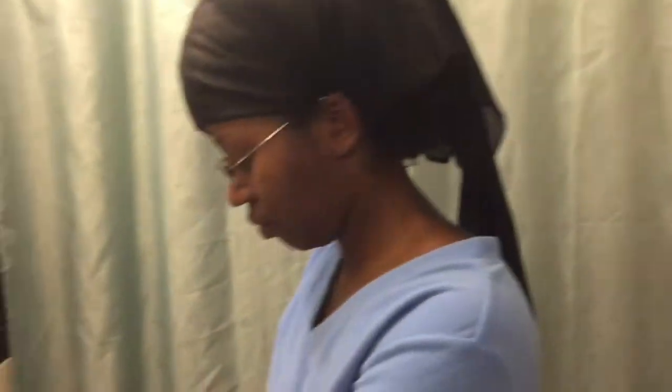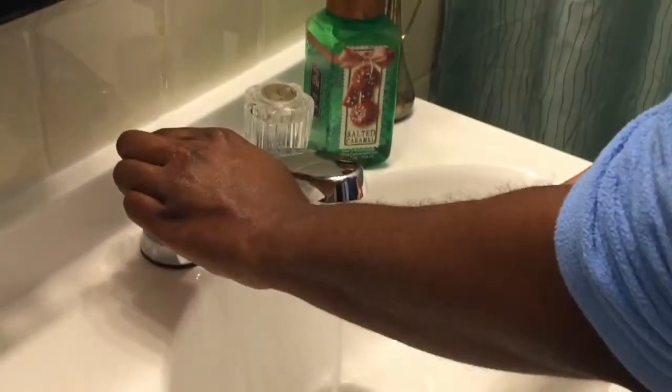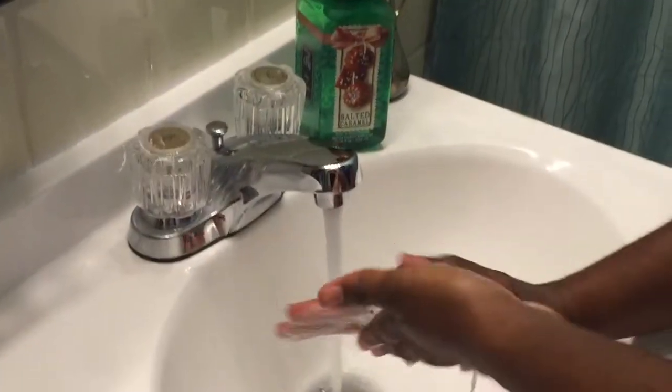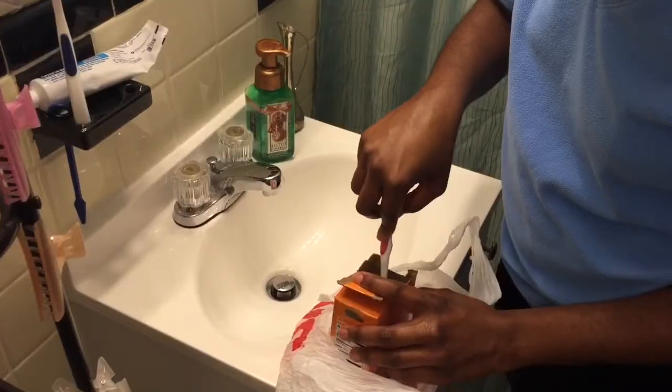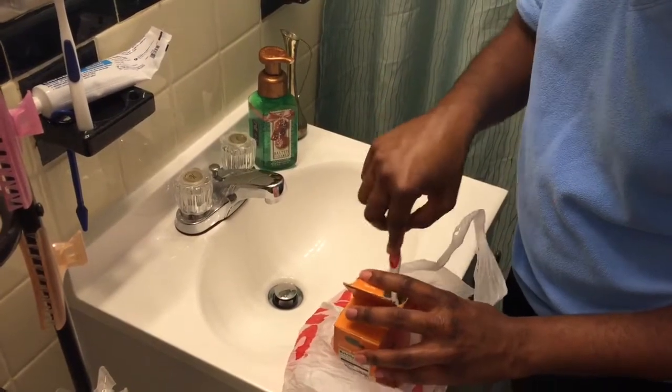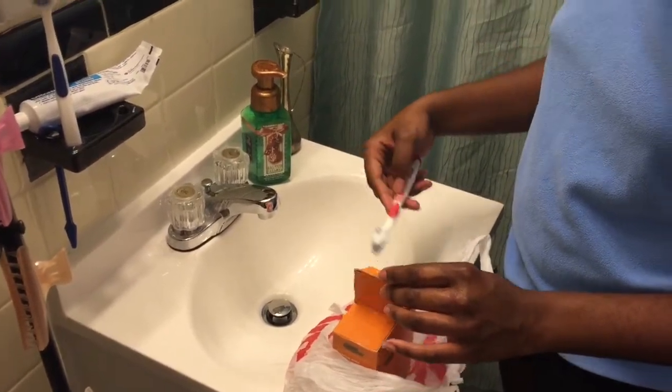At this point, I make my way to the bathroom so that I can start getting ready. The first thing I do is try to wake up and figure out what's going on in my life, and then I'll wash my hands so that I can brush my teeth. I brush my teeth with baking soda as well as Ultra Bright, which is my toothpaste. I love Ultra Bright toothpaste.